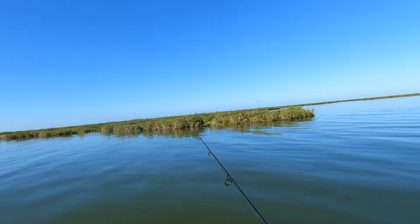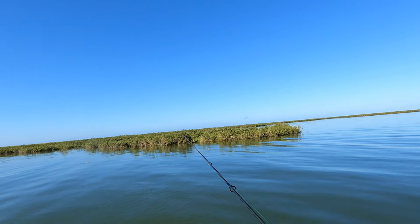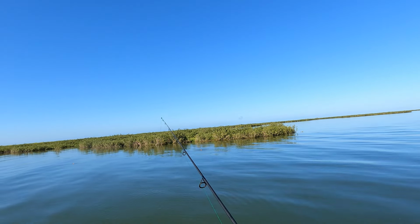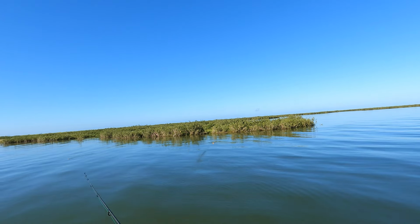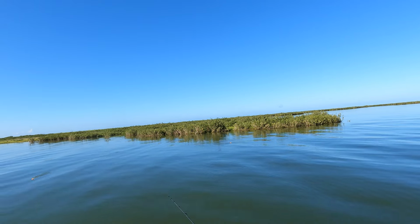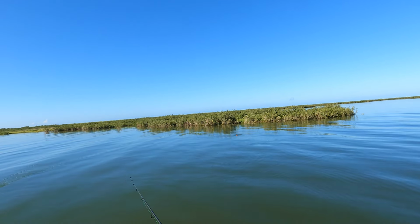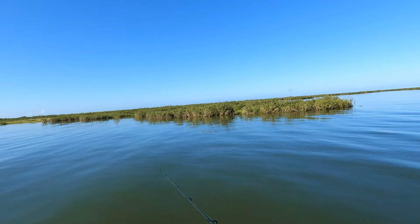As you guys can see, we're fishing behind our island, but we do have a point right here. Usually around these points, the predator fish stage to ambush baitfish, or bait shrimp. I just had a bite right there. Whatever they're feeding on, that's the main point of targeting points.